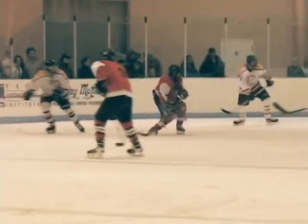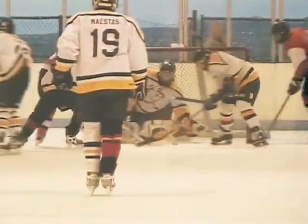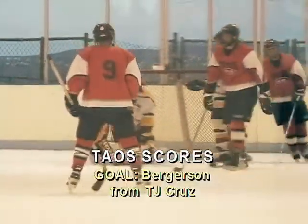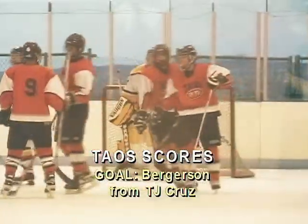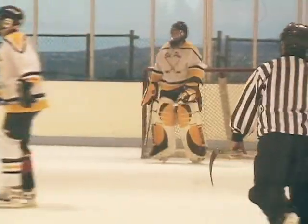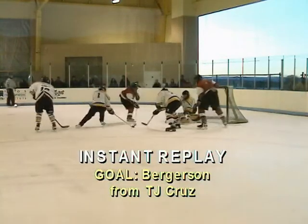Laycock makes a couple moves, he falls. He passes across to number 19, his shot is blocked. Rebound blocked, it's loose in front, and it's in. And it's in for the Ice Tigers. There's another hustle play by TJ Cruz. Get it on net.